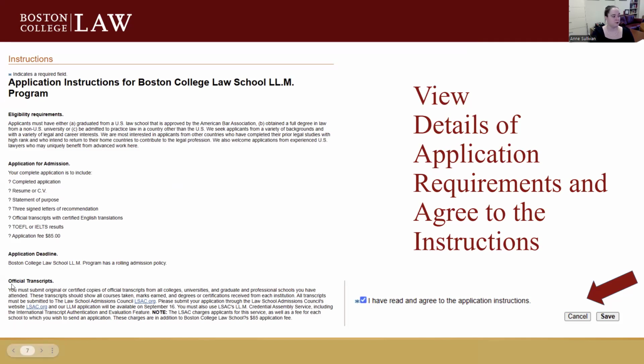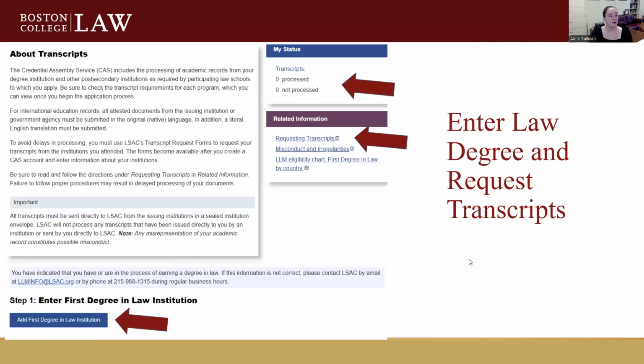For example, here's the official transcripts. As you scroll down that page, you'll get information about all of those elements. At the very bottom of that page, you'll see this box. You'll check it off and say, "I have read and agreed to the application instructions." You'll press Save, and then you can continue on to the rest of the application.